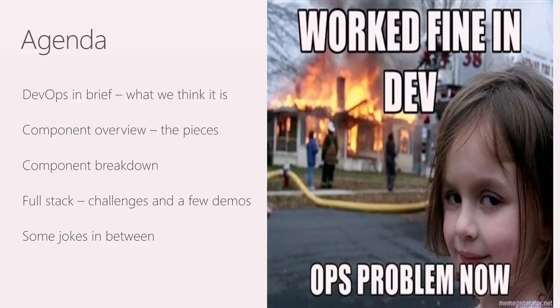Towards the end, we'll show you a full stack in terms of the whole CI/CD pipeline. At the end of this, we'll show you how to build a CI/CD pipeline in probably about 10 minutes. So hopefully by the time you get out of this talk, you'll be able to do exactly the same full CI/CD pipeline in around 10 minutes.